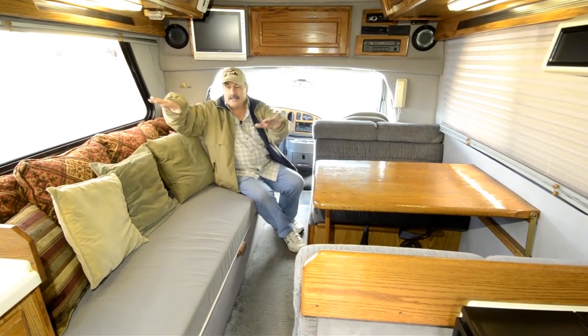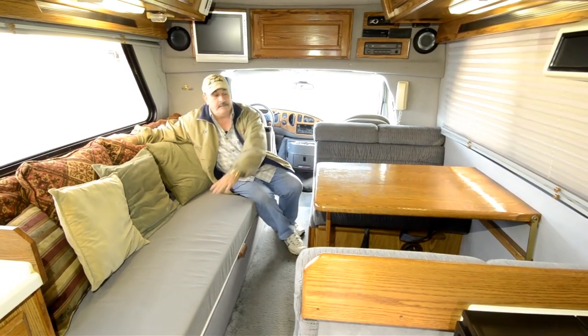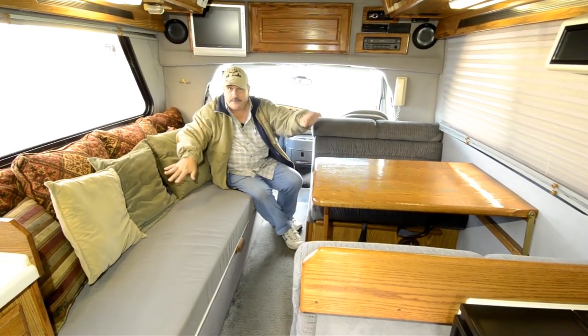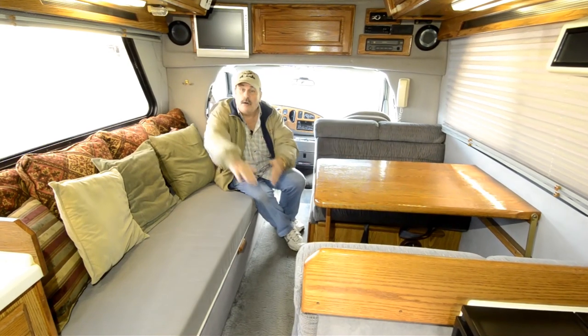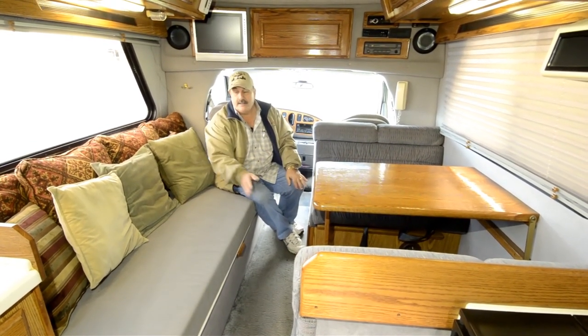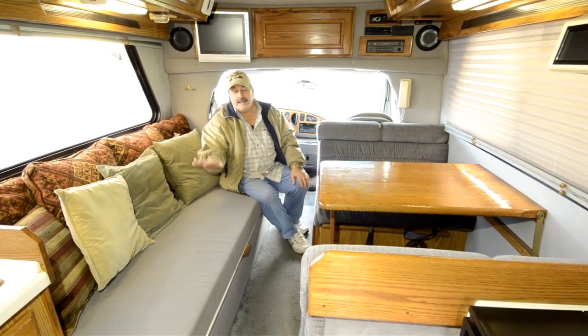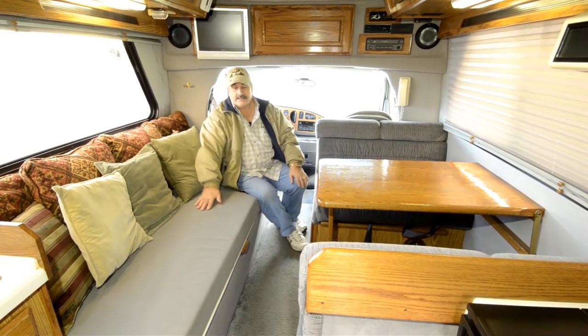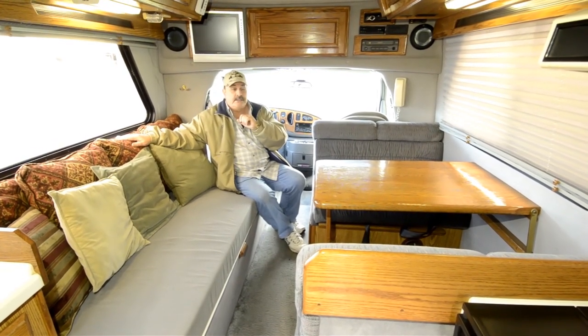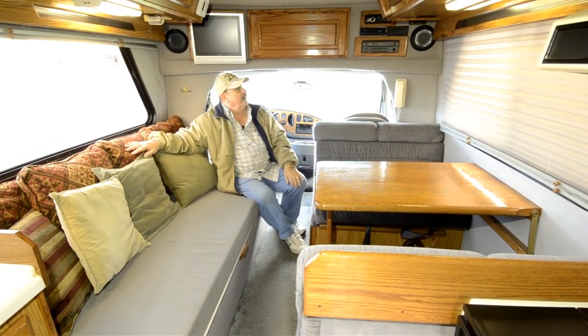So say you have a single bed here, and say you make this down as a double bed. You still have two beds, but the key is you have a hallway, where the couch setup never did. So she paid a lot of money and had this professionally done. It makes this motorhome probably one of a kind. She just really took good care of it.